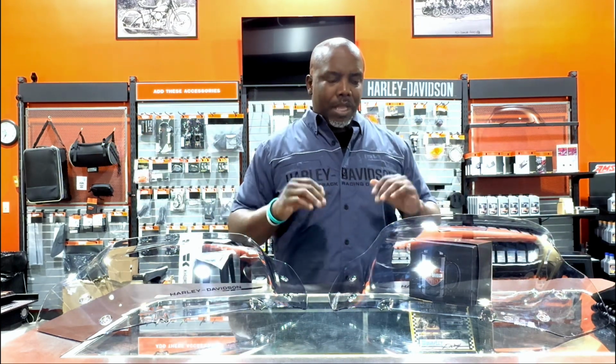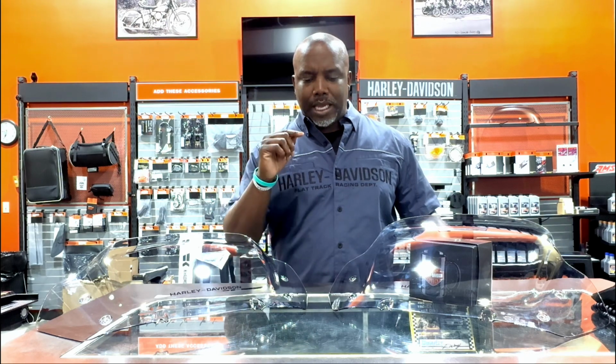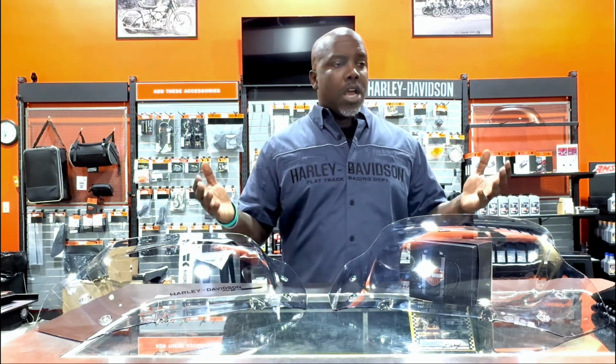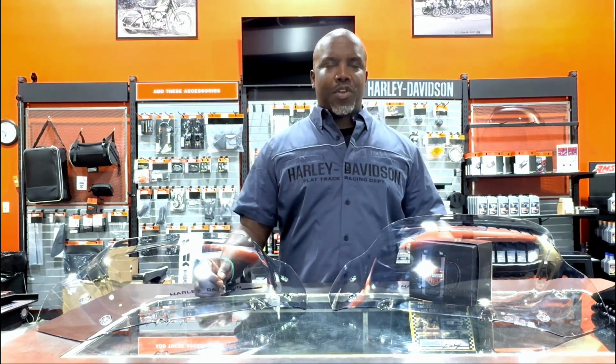Now, in 2024, Harley made 3 different windshields for the Street Glide. They did the same thing for the Road Glide also. But I'm talking about the Street Glide because that's the one I rode. This applies to the Road Glide if you have the same buffering problem, or bobbleheaded, that's what I call it.